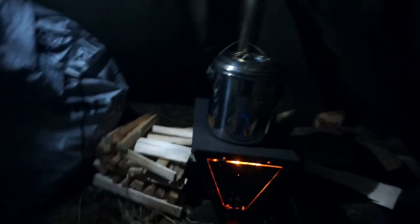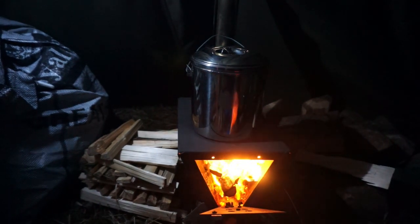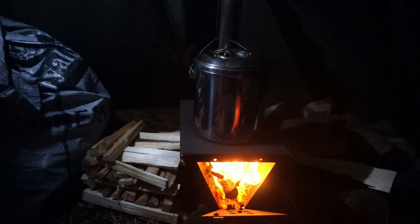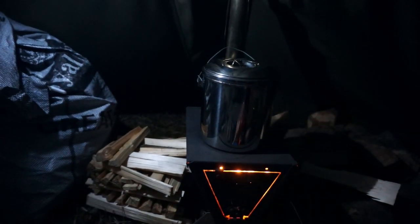Give you a look at that. Got the lantern out, and there she is, doing fantastically, I must say. That's only just lit, and as you can see, it is purring away. It warmed up in here in no time, which is great.